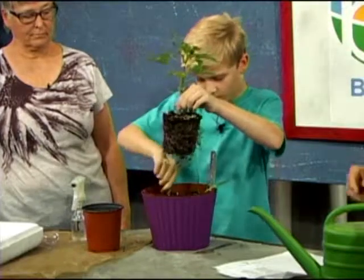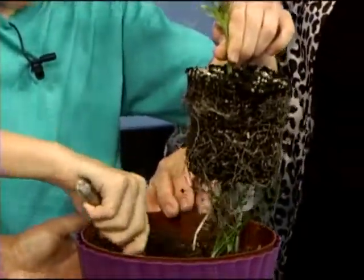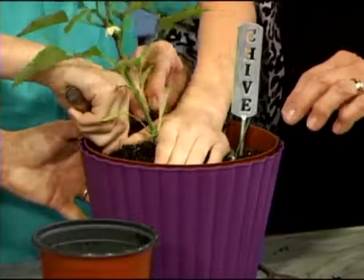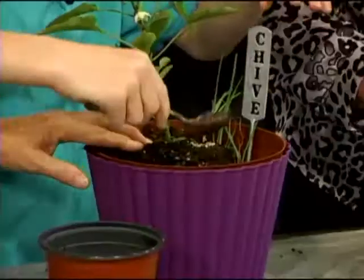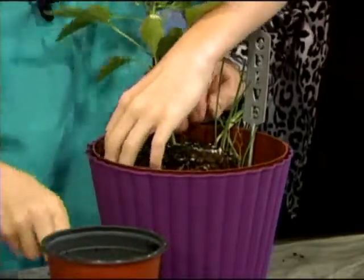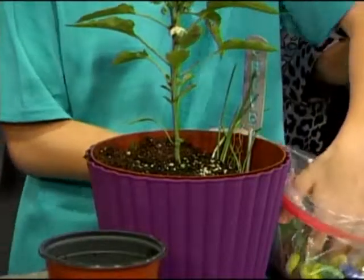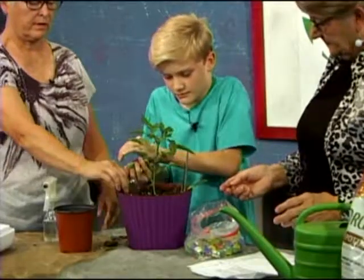Then you want to take your spoon, dig a little bit into the dirt, put your plant in. That's okay. There you go. Here, push it down. Yeah. Use your fingers, I think it'll be easier for you to push. Give it a good shove. And then you have some decorative gems that you would like to decorate the planter with. Okay. Put that in there first.